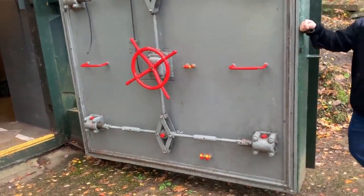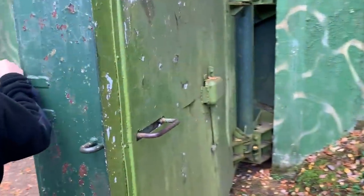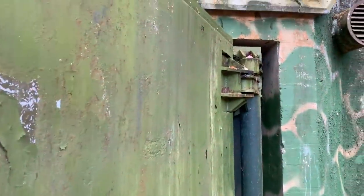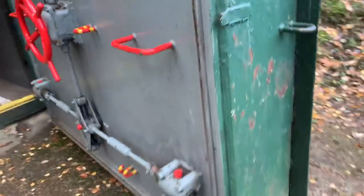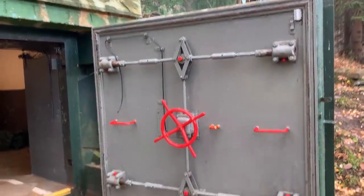So you close the door up by hand? Yes. How easy is it to push? Oh wow, okay, 5 to 7 tons. It pushes pretty easy. Yeah. Oh wow, look at that. Okay, here, I'll open it back up. Wow, that's a well balanced door.